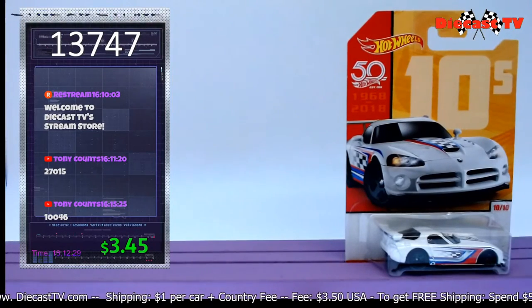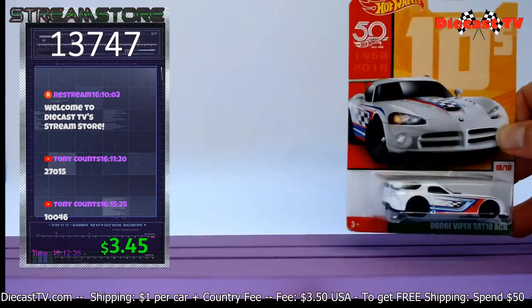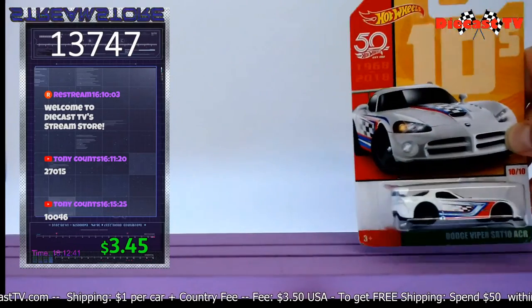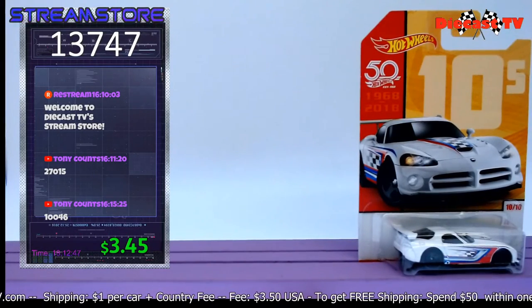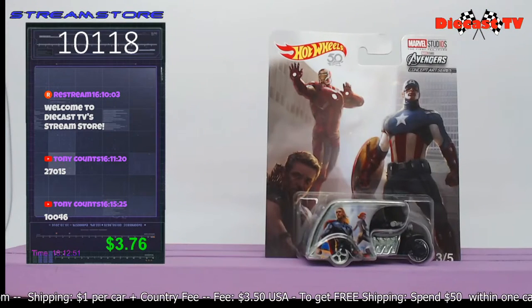That's number 10023. Target exclusive from the 50th anniversary collection. That's right, 1968 through 2008. There's the 2010s Viper. You love those Mopars? Check it out. SRT10 ACR Dodge Viper. Look at the tampos on that sucker. You want to put that in your collection? Get it now. Type in the number 13747.